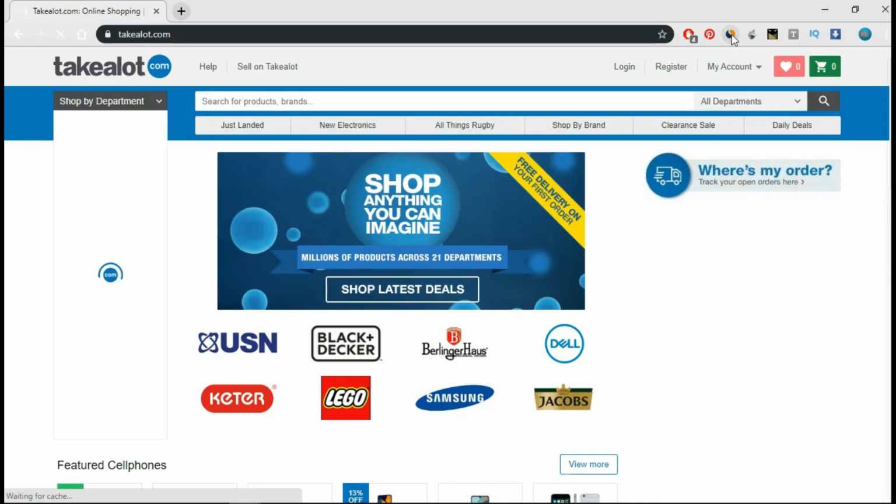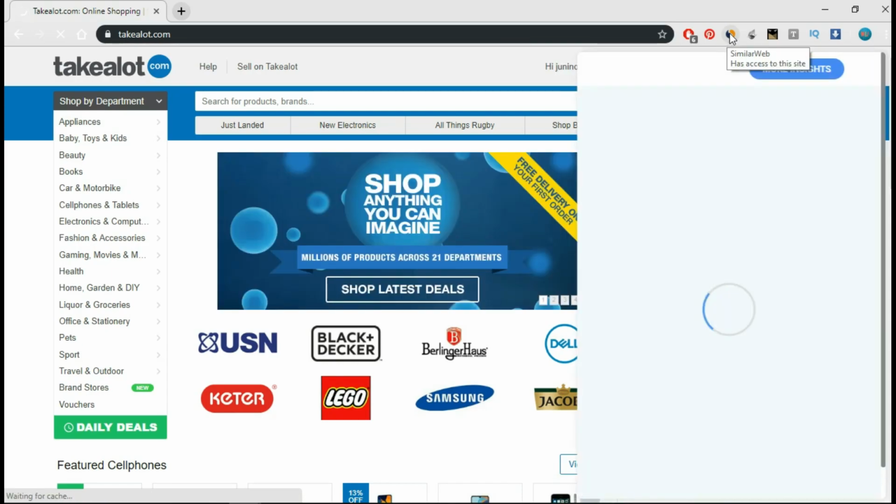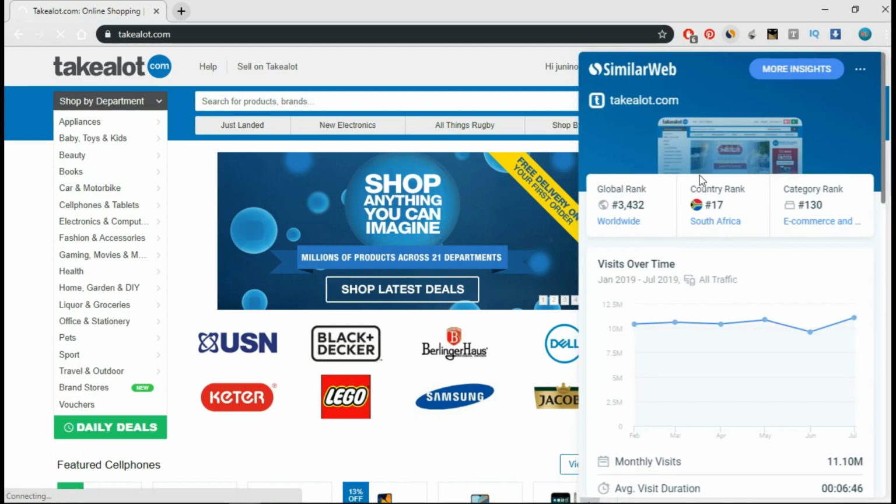As you can see, this orange icon over there is an icon called SimilarWeb. This icon will tell you information about any website. As you can see, Takealot ranks 17 in our country, guys. It ranks 17. That is pretty good, and it should also be pretty good for you to see this is very worth it. It's a very trustworthy company.